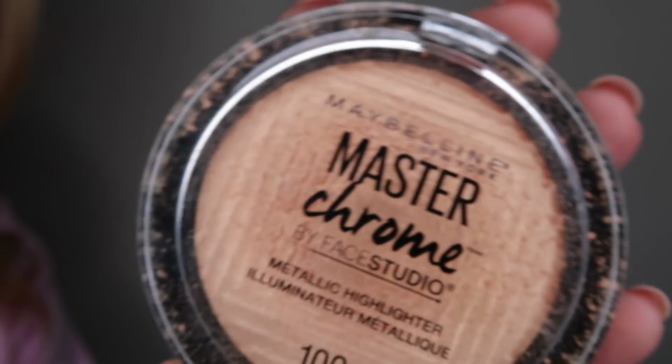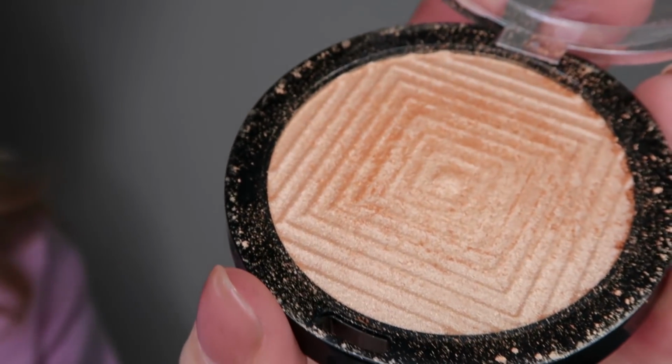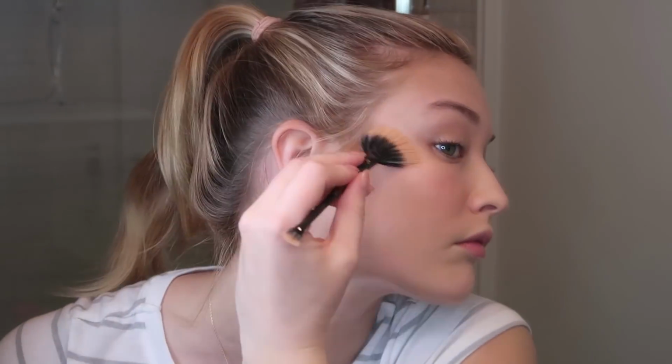Next is this highlighter. It is by Maybelline, and let me tell you guys, this is really, really shiny. I usually wouldn't use this, actually, but I thought I would try it out for this look. And, I mean, look at that. It's so luminous, and maybe a little too much sometimes, but pretty fun to play around with.